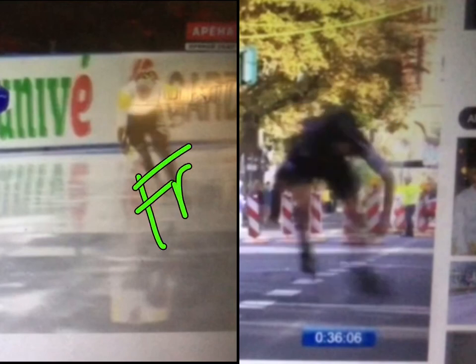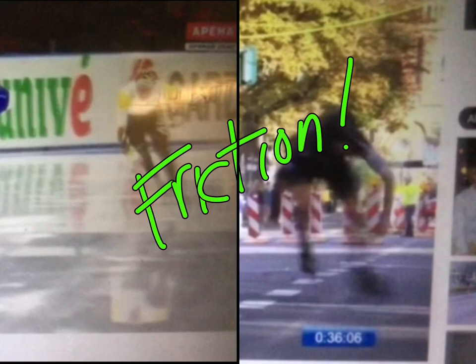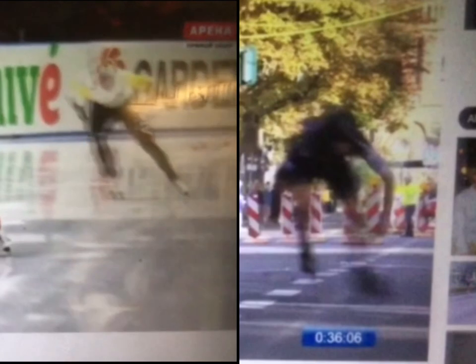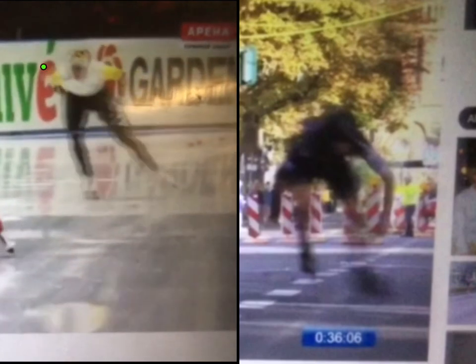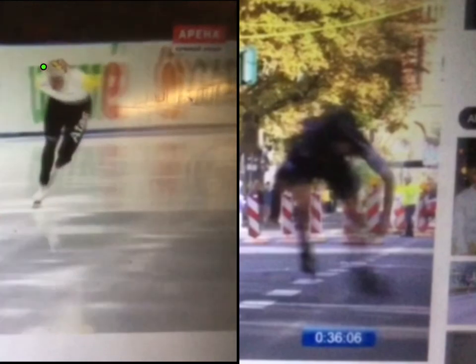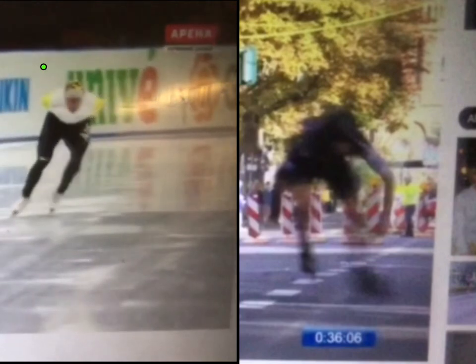Friction and wheels, very different than ice. So there's much more, I don't like to use the word glide here, even though Bart doesn't excel at this technique, he gets by because he's so fit, such a savvy skater, and has such great corners. He gets away with it and has a nice knee drive here. Don't get me wrong, these are all details. He's a great skater. However, look at this compared to this.